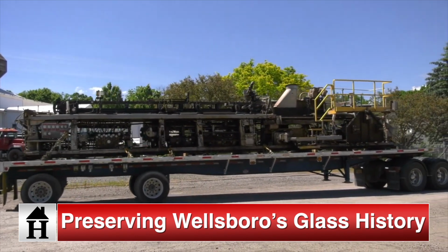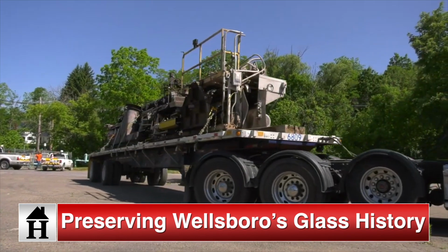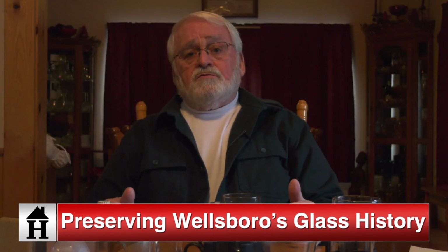and one day we hope to have a Wellsboro Glass Museum that will tell the entire story from 1916 when Corning Glass took over that factory until 2016 when it was closed, including the fact that these ribbon machines were developed in 1926 and have served for years, and they're all over the world. And we want to bring that history back to Wellsboro and celebrate it here with a facility where we can tell that story and many stories about that facility.